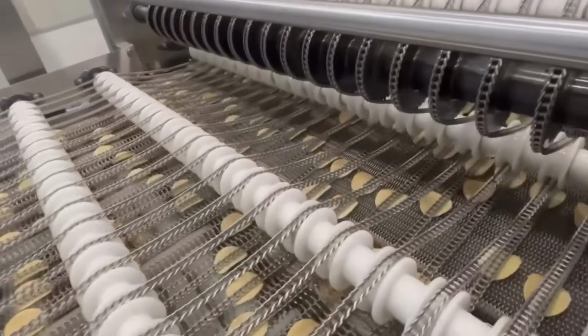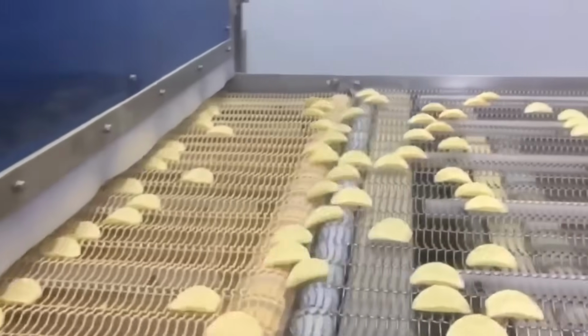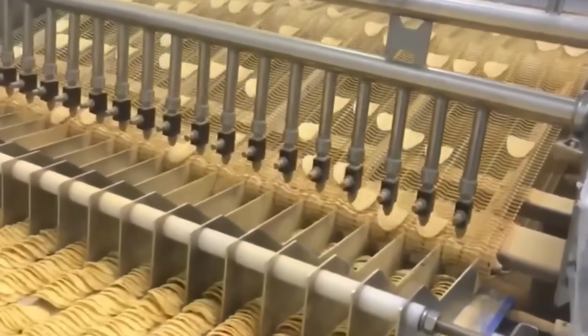This is a crucial step because overdrying could make the chips too brittle, leading to breakage before they even reach the packaging stage. The process must strike a balance between removing moisture while preserving the ideal crunch.